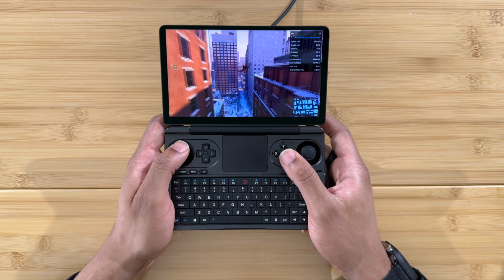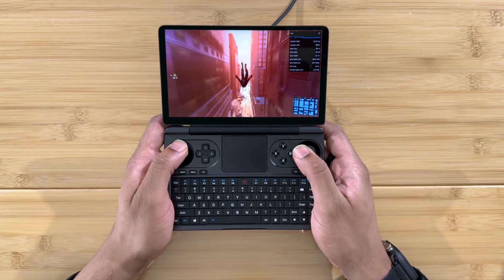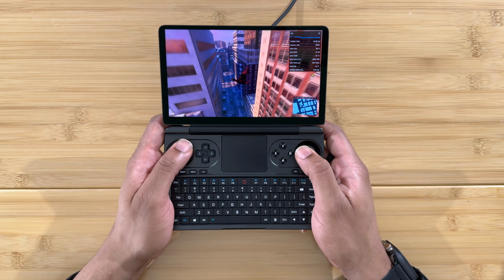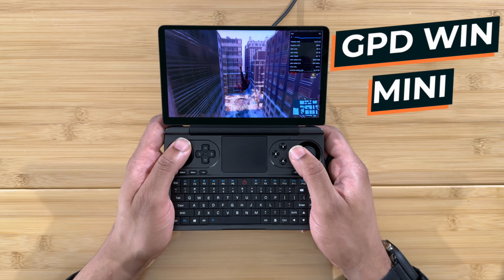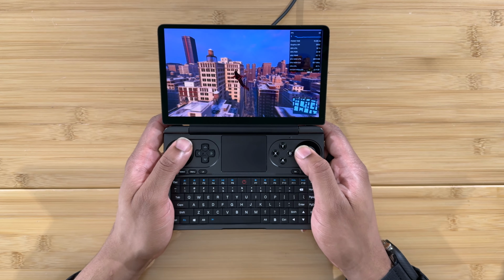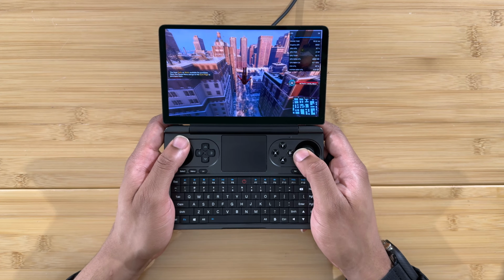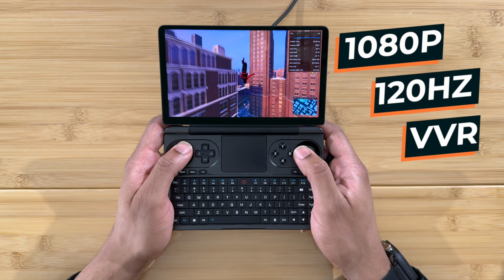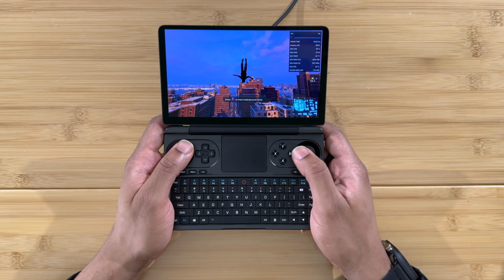Okay, so the next device on the list of the best handhelds available right now, it had to be here. This may be my favorite small device. This is none other than the GPD Win Mini. This is the 2024 edition, and the reason I have to mention that is because following up the ROG Ally, we have pretty much the same screen on the GPD Win Mini. So we have that 1080p 120 hertz VRR display, and it is a very compact device.